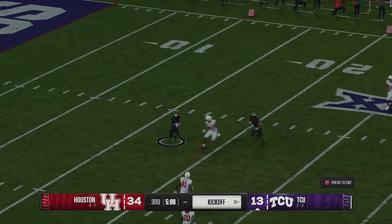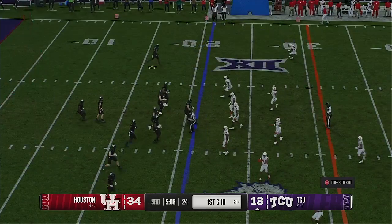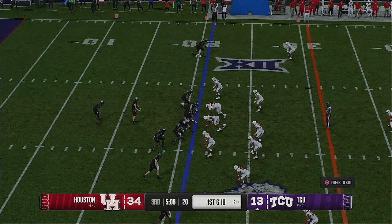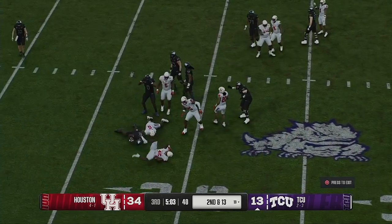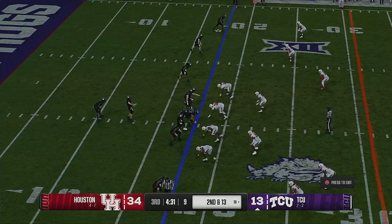Here he comes from inside his own five. Not a lot of space to be found. Good hustle by the coverage team, and they stop him at the 21. TCU will send its offense back onto the field. They'll run behind the big guys on the right. He's dropped behind the line of scrimmage. That'll be a loss of three.